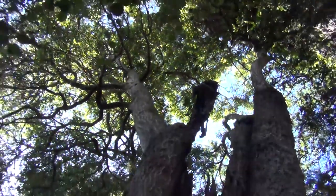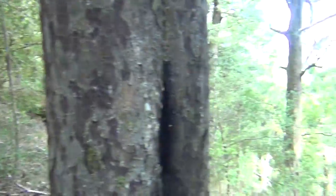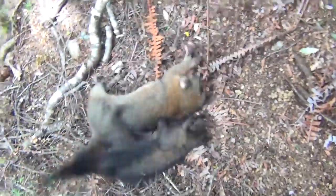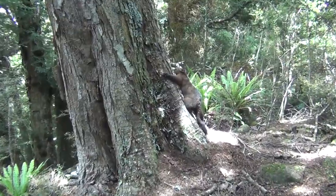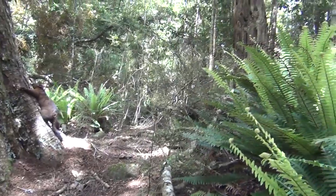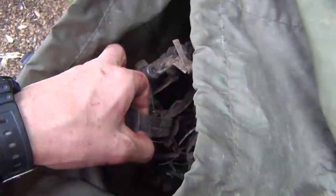Oh yeah, that's a good one. Good one to put a trap around anyway. That's it, last possum for the day. Just got a few traps to set out that we've pulled. And then yeah, be knock off time.